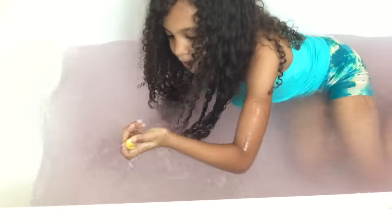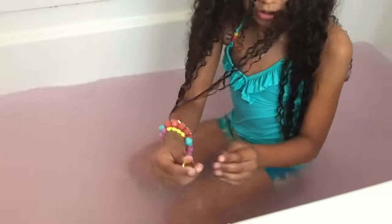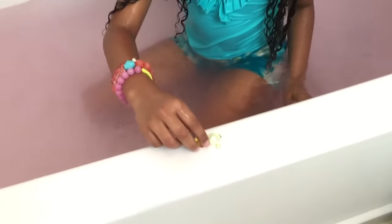What is this? Oh! I found it! Woo! Found another surprise! What is it? A yellow diamond. It's another yellow diamond. Oh, that one is green, so it's a yellow and a green. There they are. Where's the other? Oh, these are so cute!